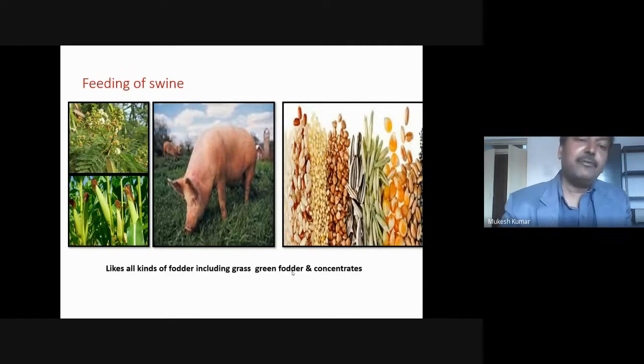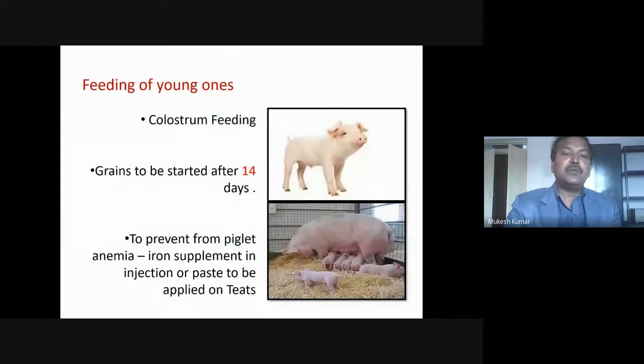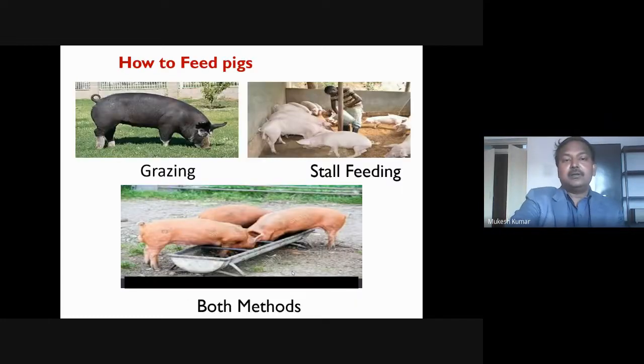So in this way, by integrating, we can improve the economic and socioeconomic status of the farmers. So this is the feeding of the young ones. Just for the information, I want to tell you that these piglets start feeding after 14 days of their age. Before 14 days, they are only maintained on milk feeding, colostrum feeding. After 14 days of age, they start consumption of the concentrate.